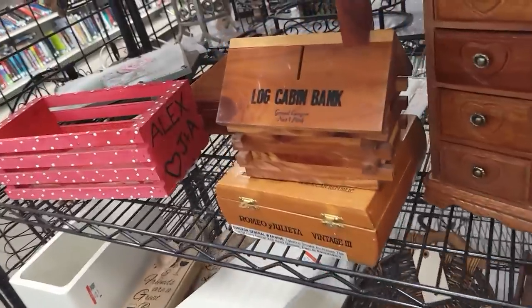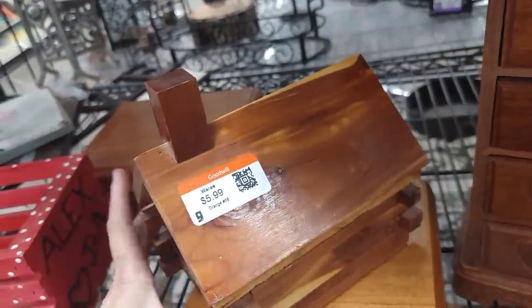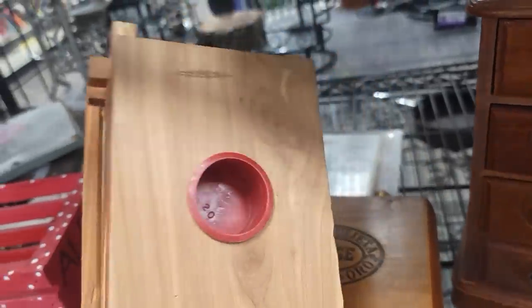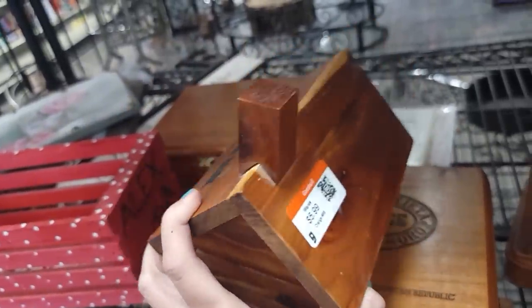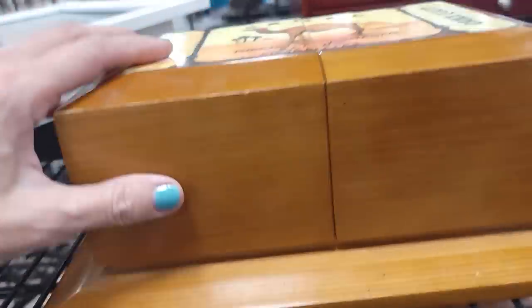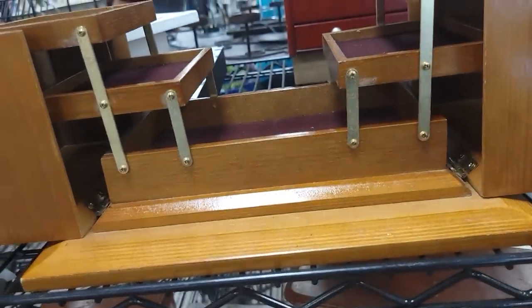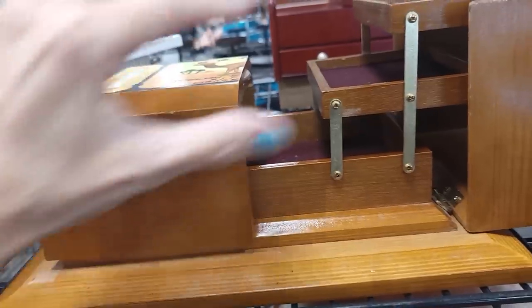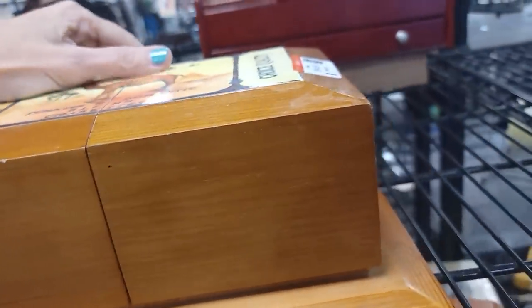Oh, log cabin bank from the Grand Canyon National Park. It is made of cedar. It's $5.99. Oh, it's got its stopper. That's good. It's a little more than I'd like to pay for it, but it's kind of a cool piece, so I'll pick that up. And this is a camel's. Oh, look at that. Okay, that's actually really cool. I mean, I wish it didn't have camels on the top, and I wish it wasn't $15.